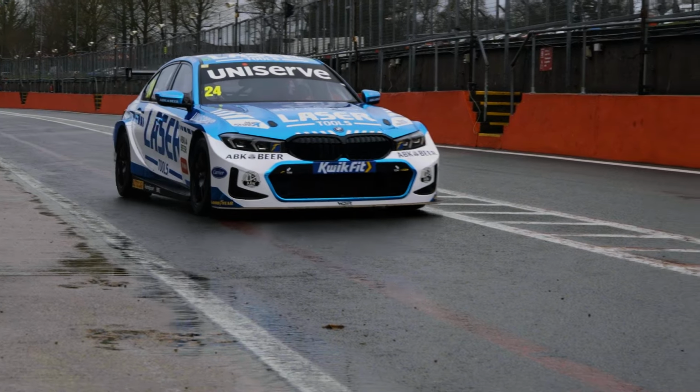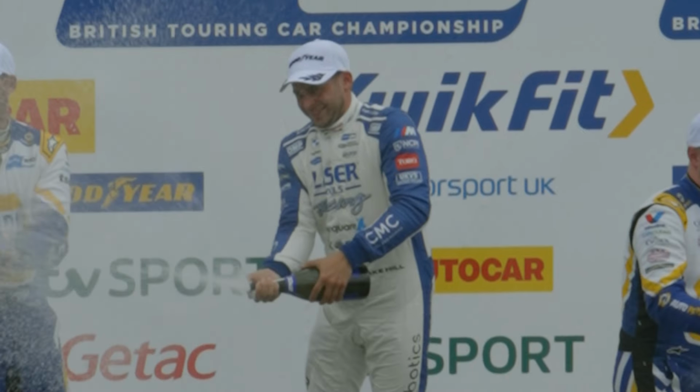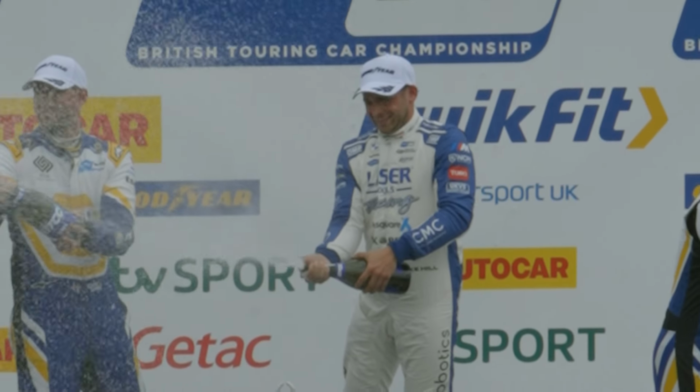I'll hold my hands up. Me and Craig, my engineer, we got a bit lost at Brands and it all sort of fell apart, and you do wonder, are we going in the right direction here? Is it working? But we went back to square one and rethought the process through again. We arrived at Snetterton, we had an amazing car, we had an amazing weekend. We arrived at Thruxton, had an amazing car, had an even better weekend. That's all we need at this point, is just to get a lot of points and go into the summer break feeling happy.